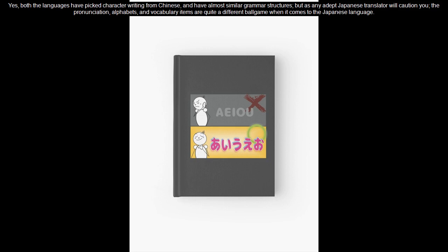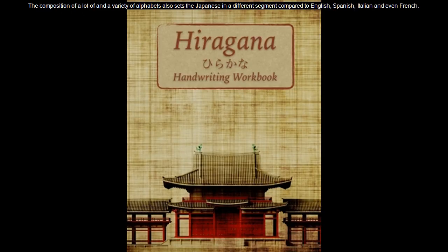You may wonder why, despite being an East Asian language like Korean, Japanese is particularly intricate in its structure and treatment. Yes, both languages have picked up character writing from Chinese and have almost similar grammar structures, but as any adept Japanese translator will caution you, the pronunciation, alphabets, and vocabulary items are quite a different ballgame when it comes to the Japanese language. The composition of a variety of alphabets also sets Japanese in a different segment compared to English, Spanish, Italian and even French.